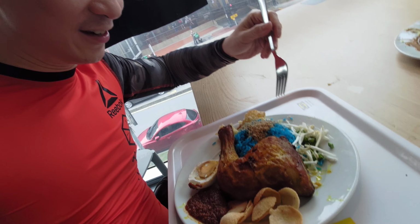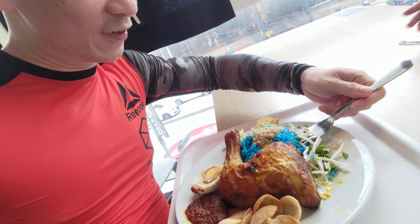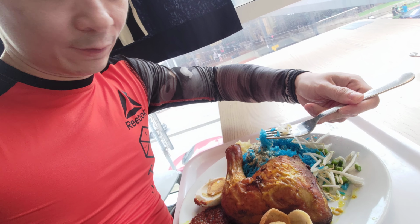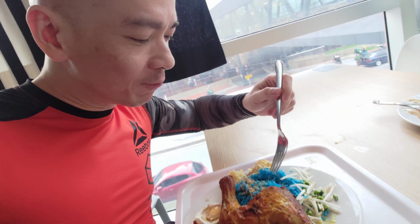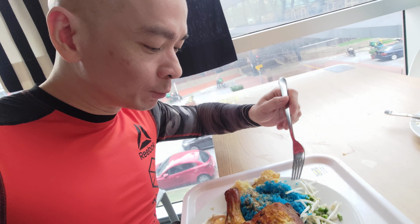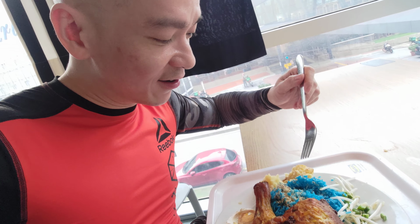It has a lot of vegetables in it. Some vegetables here. Maybe some of you don't like this. It's taugeh. Right, we're gonna try some of this with the blue rice. The blue rice is dyed, right? With the coconut. Yeah, so we're gonna try this. There's a very unique, fresh taste, sweet, crunchy. The rice tastes like rice, although it's blue in color.